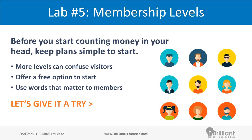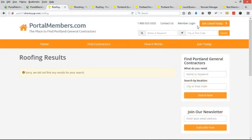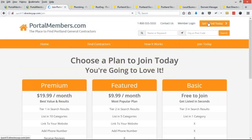The more levels you have, the more confusing it is for people to make a decision. I like to offer a free option when starting out, especially in my first few months, just to see if people even like my idea. And then when you're setting up your pricing page design, use words that matter to people. So you ready to set up your pricing page, Pat? I am.